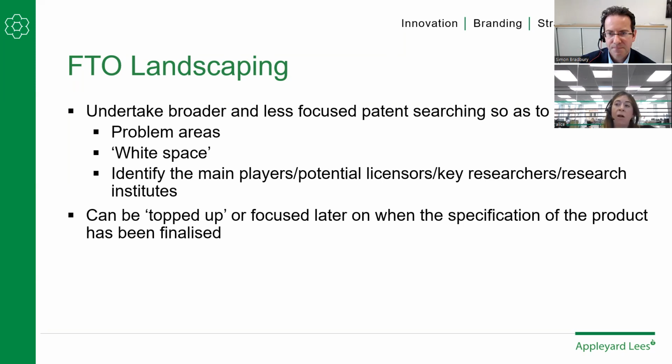It can help to identify who the competitors are, who the main players are, people that you might want to work with, people that you might want to be aware of, that could be competitors that might prove difficult. They might also be able to help you with future FTO searches, because you can search for their IP.